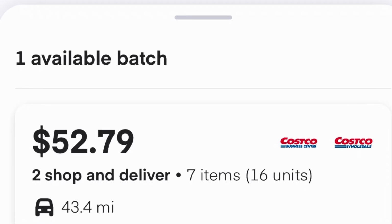But what are y'all's experiences? Do y'all take these batches when y'all see them? Be very, very careful with your cherry picking. Make sure that you're very diligent with your cherry picking, because you don't want to take a batch that you see for like $50, but then you have to drive like 60 miles. You know what I'm saying? So just be very cautious with how much you have to drive in order to get this money.